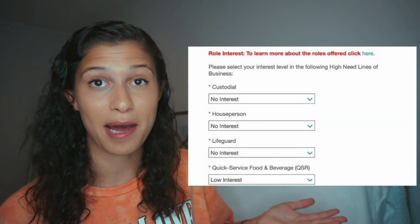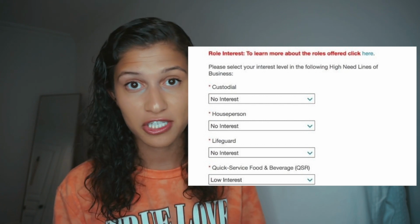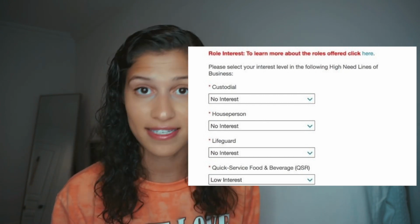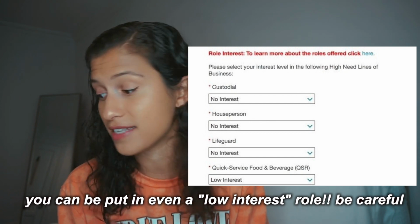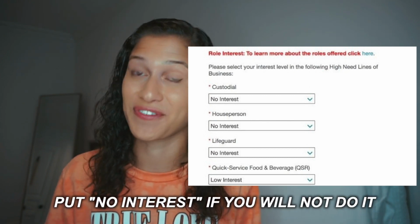So here you are. You are gonna see this pop up, and this shows you the 4 roles that they need people to fill the most. If you want the highest chance of being accepted for a web interview, put high interest in all of these. But if you cannot see yourself doing custodial work like cleaning up throw up from the rides, or if you cannot see yourself behind a grill and frying french fries all night long, don't put high interest for these.